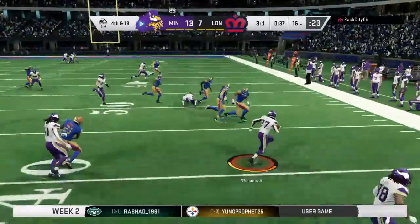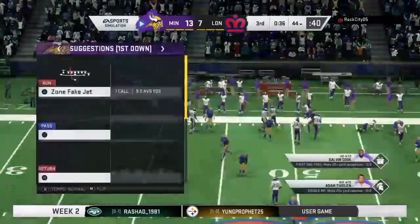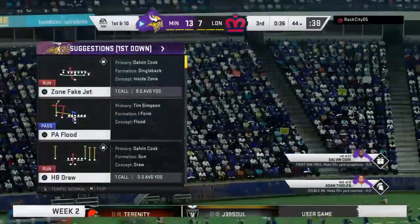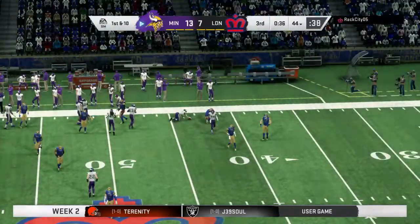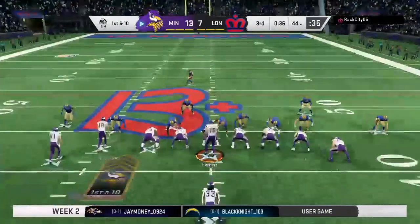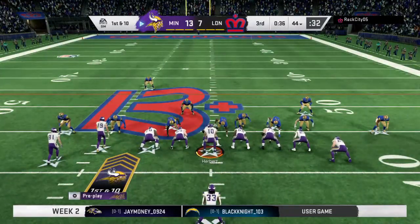Taken from just outside the 30. A good return there. Call it 13 yards. And possession will switch hands, 1st and 10. Here are the Vikings now to start their next drive. And last time they got 3 points, but it was a chip shot field goal.